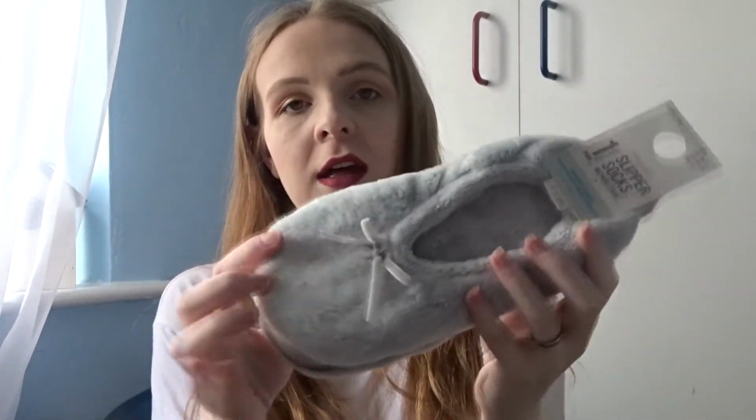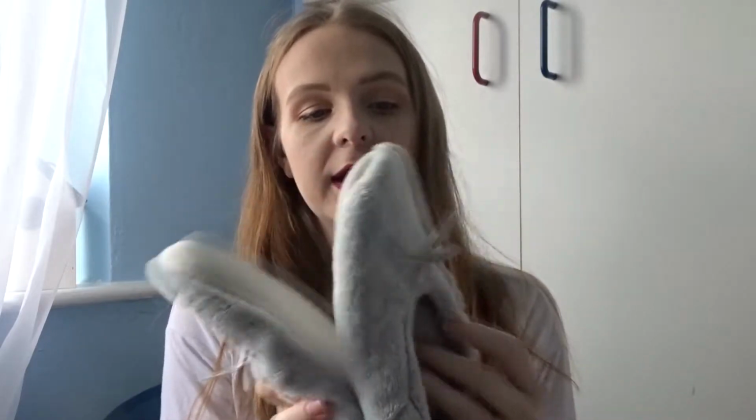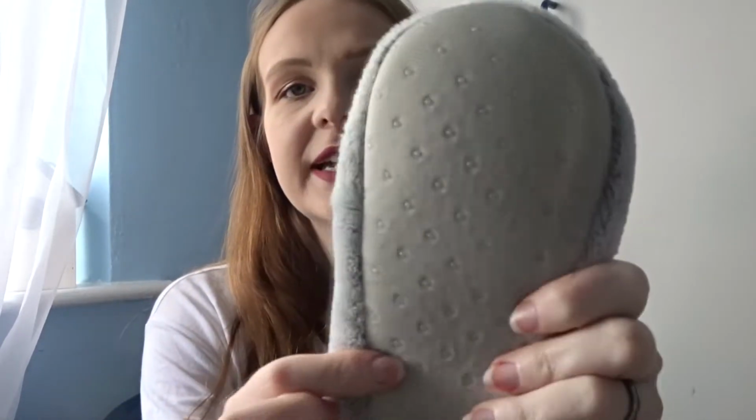The next thing that I bought from Primark was some little slipper socks. These are just some grey ones. They are very, very simple. I really like these ones. They're really easy to slip on. They have a decent-ish sole. But the reason I wanted these is because my slippers are getting a little bit tired looking anyway, and I want a pair to put in my hospital bag when I go into hospital to have my baby.